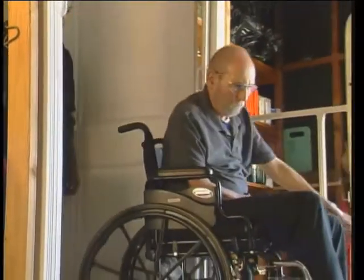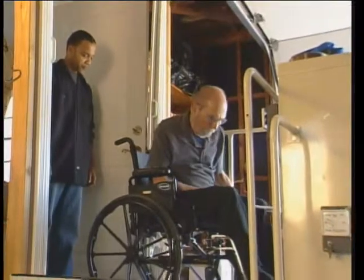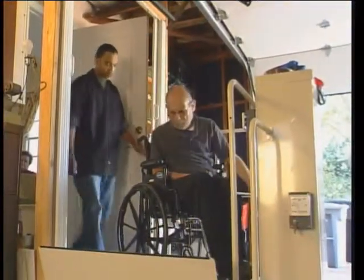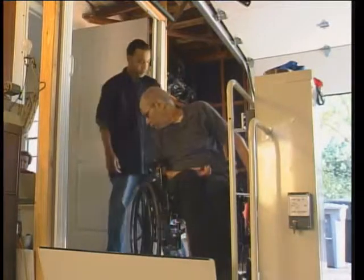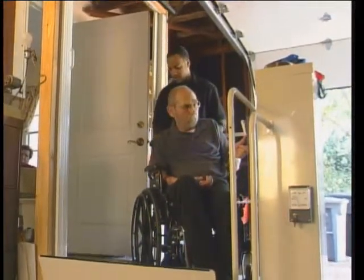Almost a year, I got the lift put in. And I just didn't want any obstacles to make him feel that he's imposing on us. And we had a lot of family, extended family, that came and helped me set things up.